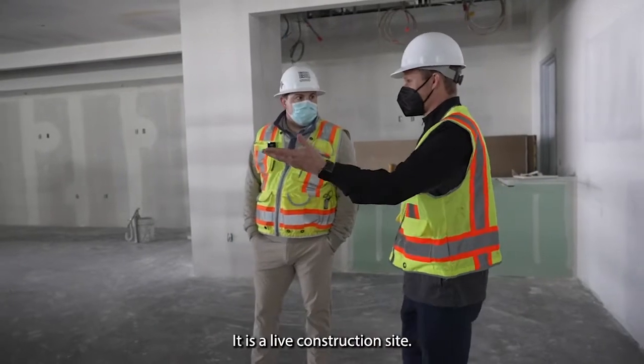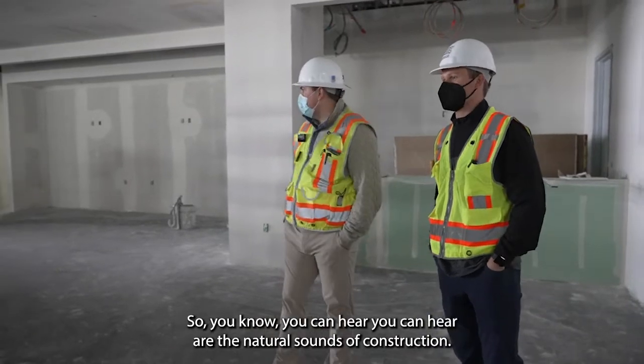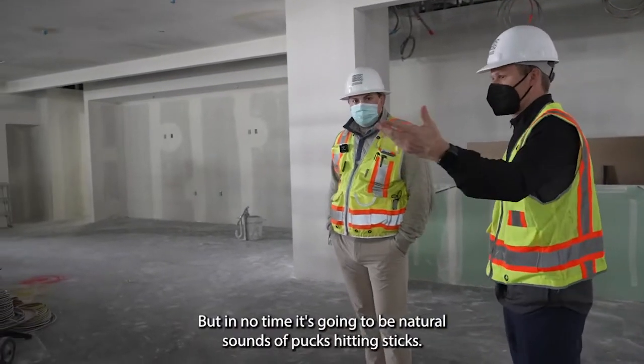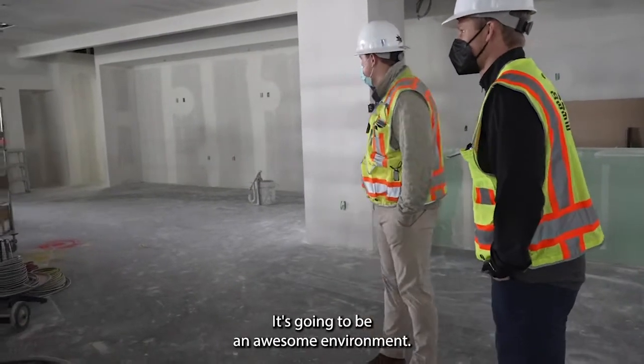And as we're talking, it is a live construction site. So you can hear the natural sounds of construction, but in no time it's going to be the natural sounds of pucks hitting sticks. Exactly. It's going to be an awesome environment.